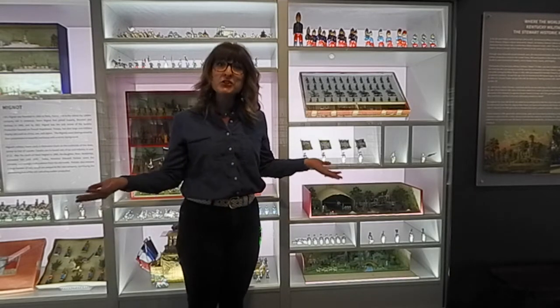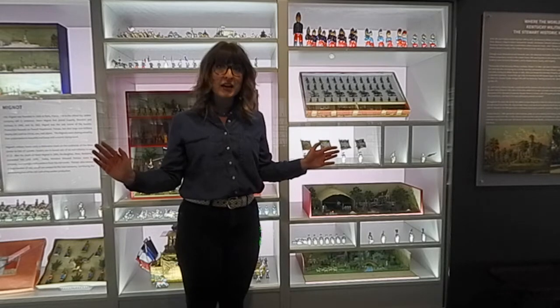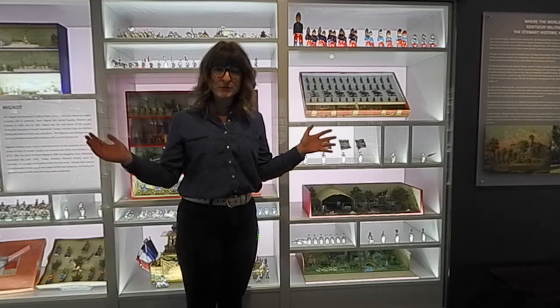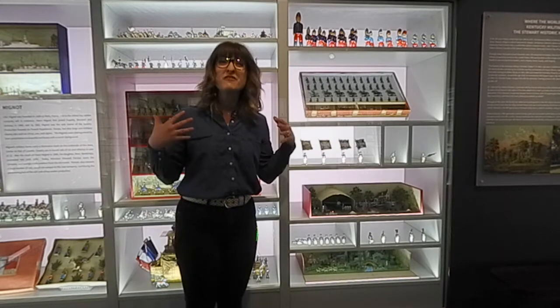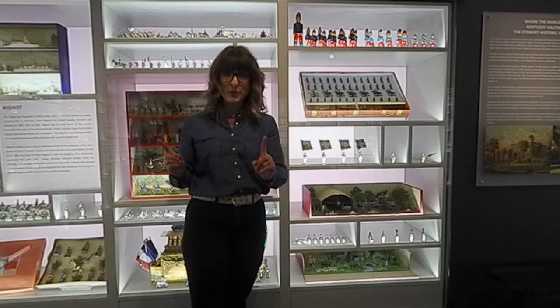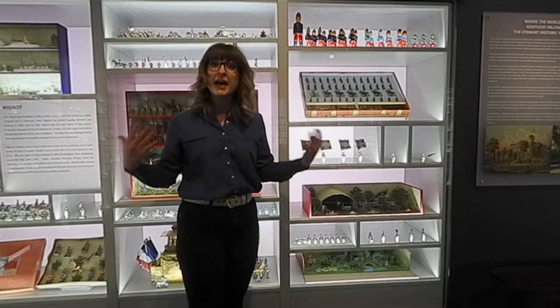So we call this our Stewart Historic Miniature Collection because a museum is actually a collection of objects. We call the things that we keep in our museum artifacts, and so they're things that come from history. And a lot of times it's things that there is only one of, so there may not be anywhere else in the world you can find the things that you can see at a museum.